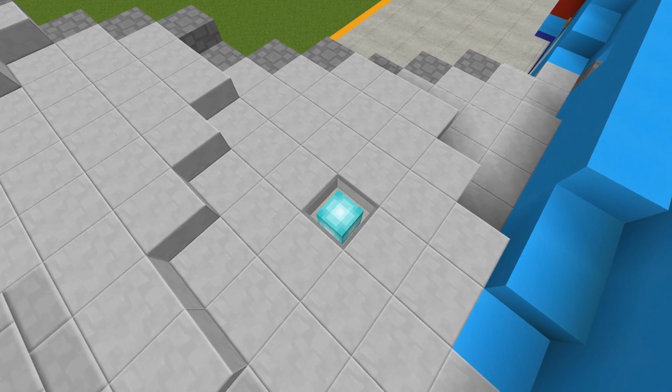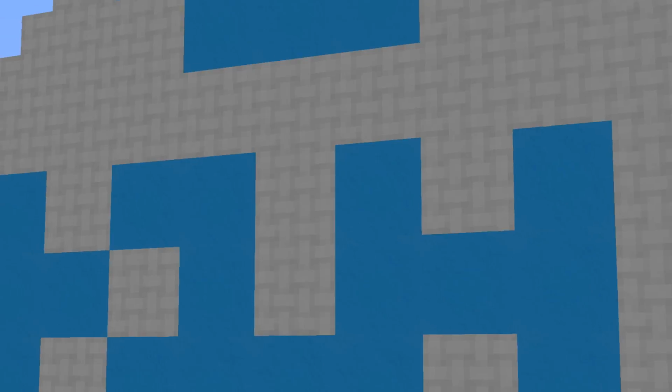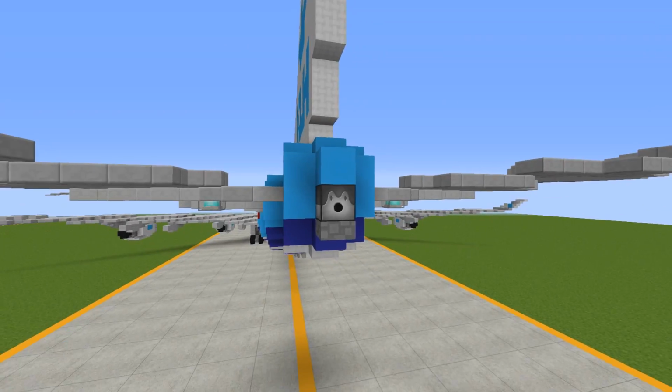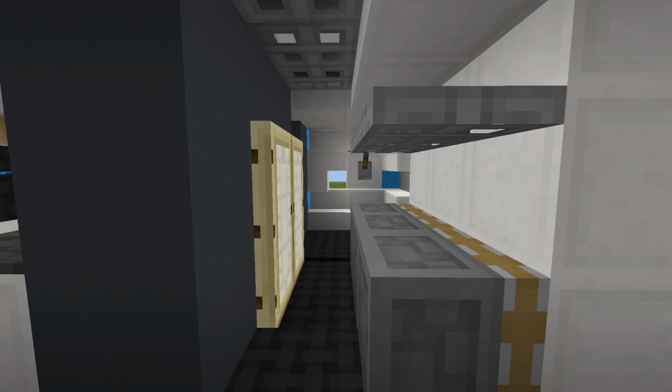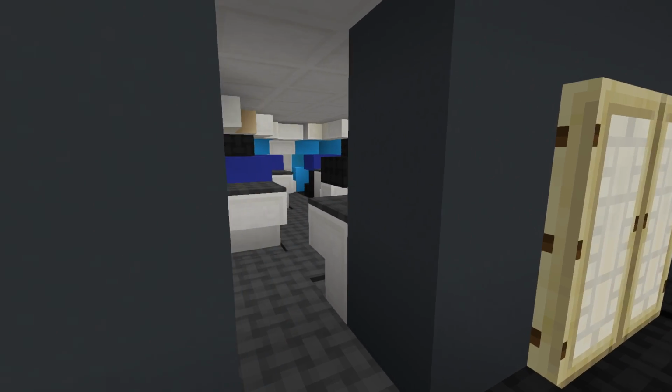We have the logo light, which, as you guessed it, illuminates the logo on the stabilizer. And we also have the auxiliary power unit, or APU, at the rear of the aircraft. On board the aircraft, at the L1 door, we can tour the improved interior.